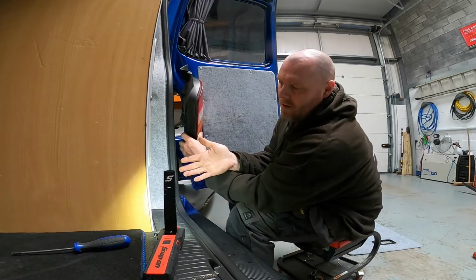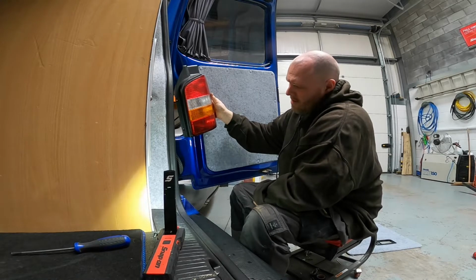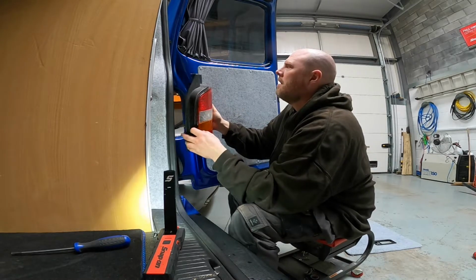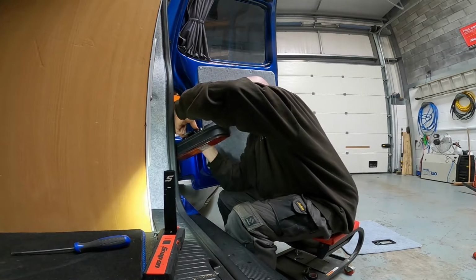Light is full of water. See the water at the bottom of it? We have ourselves a swimming pool. That's good. That ain't gonna help.